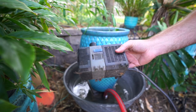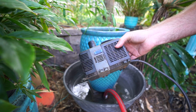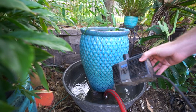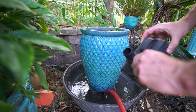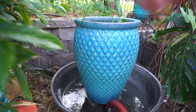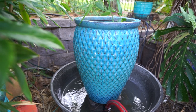Here's my pump. It's just a super cheap pond waterfall pump off Amazon. Had this one for a few years. Won't be shocked if it doesn't work. Not trying to be a pessimist, just realistically. Won't be surprised if it doesn't work and there may not be a fountain to look at when this is over. And then I have a 1-inch hole drilled in the bottom of the container that has a piece of 1-inch tube running inside it. So there's a 1-inch tube inside of this as well.